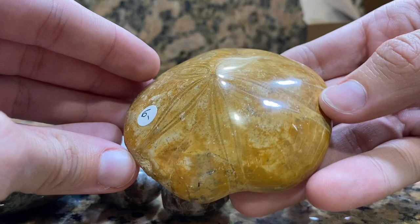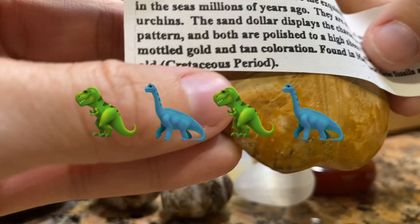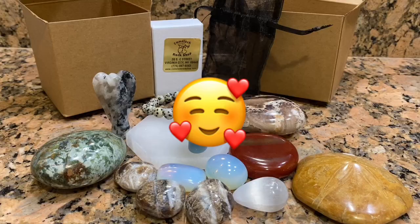This thing is older than everyone on YouTube right now. What the heck? But that is so cool. These are from the Cretaceous period. These guys are as old as dinosaurs. Are you kidding? That's insane. That's why I love these information guides. Well, that was everything that I got.